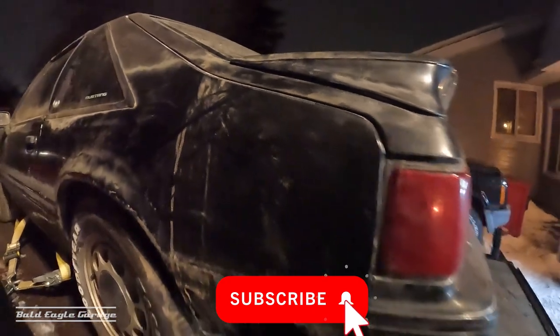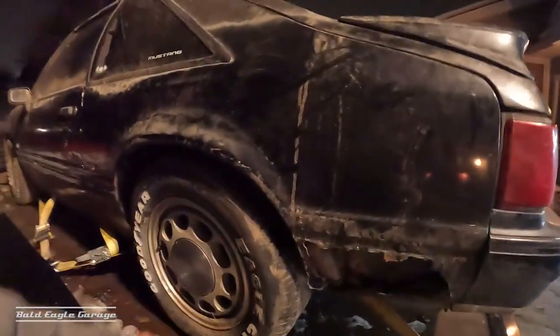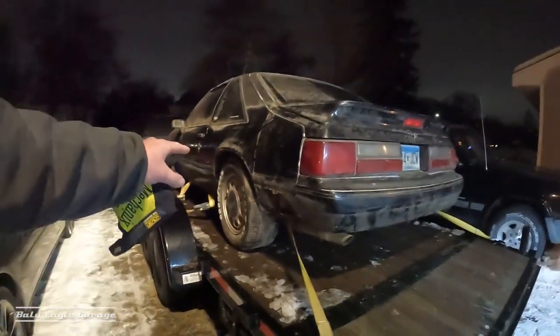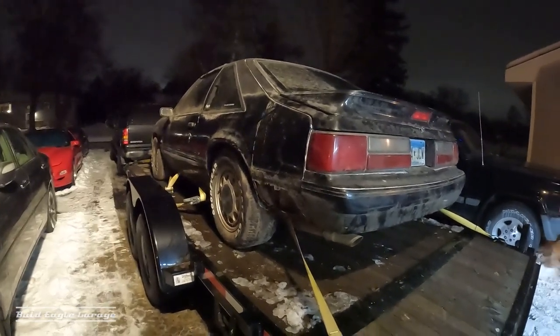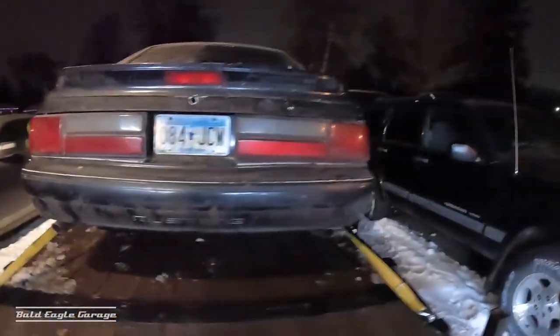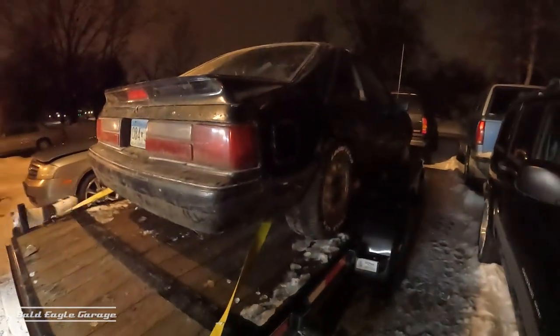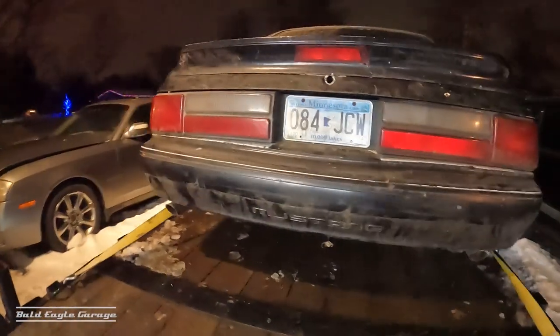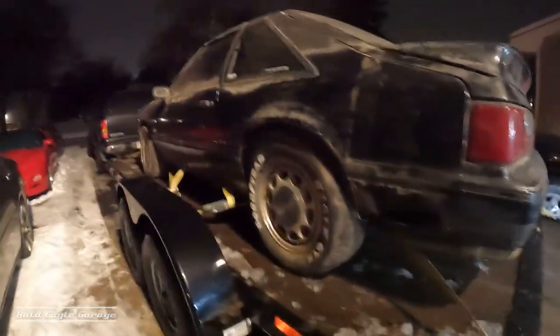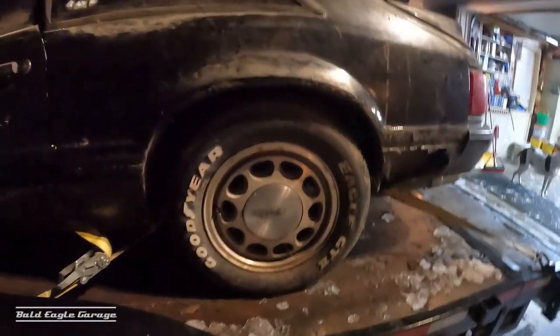It's got some shitty paint. I'm not sure what to do about that. It's filthy. I believe this wheel is locked up, so to get it off of here, we're gonna have to unlock that wheel. That's gonna be the easiest way for me. That's what I'm gonna do. It has a sticker 2019, so it's only been sitting two to three years maybe. All right, let's get this wheel off.